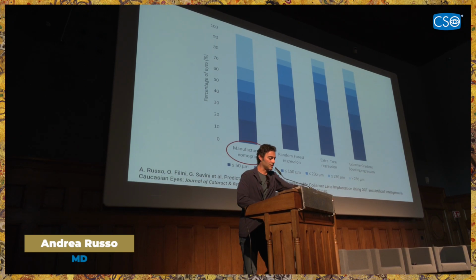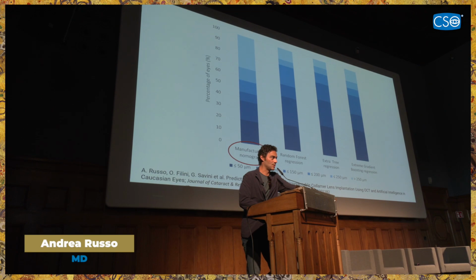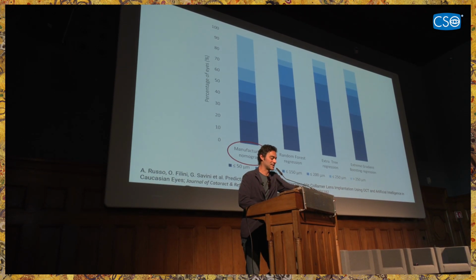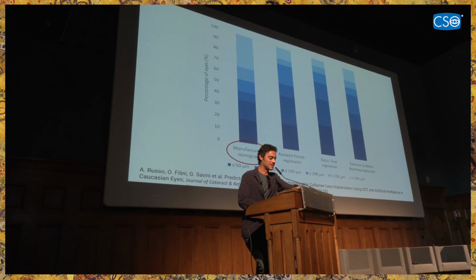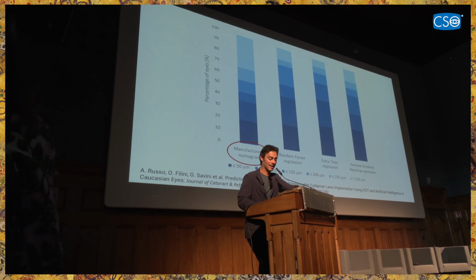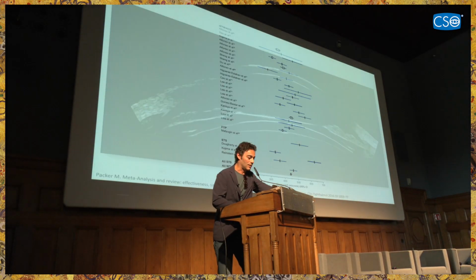The precision for the manufacturer nomogram for the ICL, which is the well-known OCOS, is less than 70% actually in achieving plus or minus 250 microns compared to the 500 desired vaulting. If we use some artificial intelligence, we can hit percentages like 90%. So that's the holy grail.